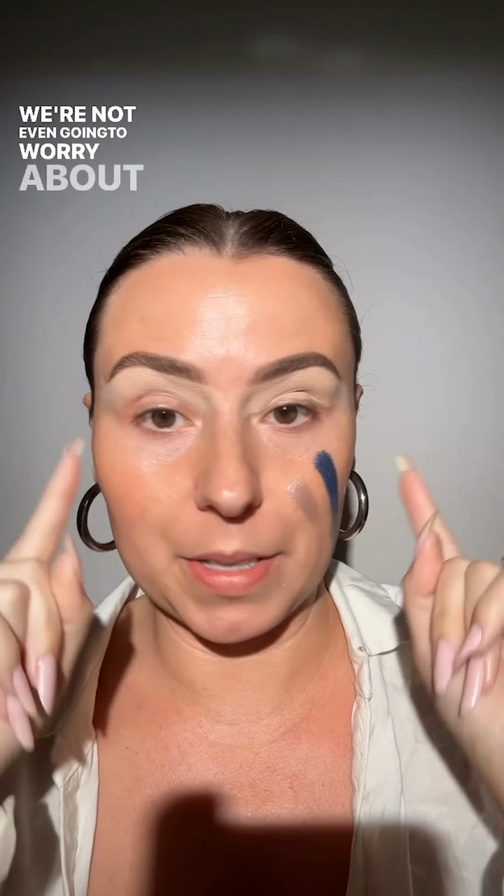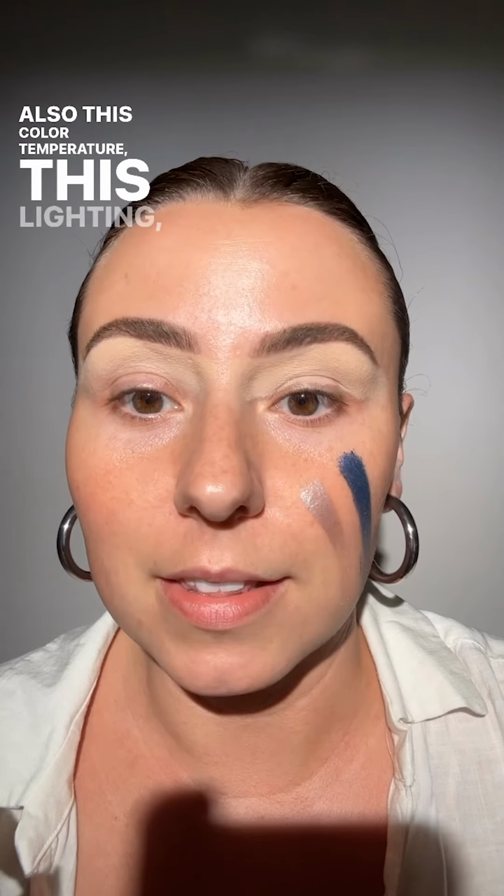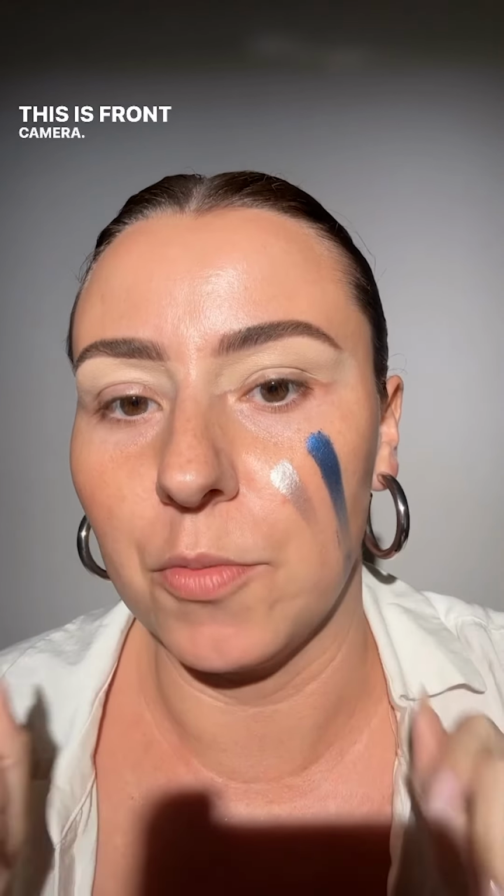Okay, we're not even gonna worry about the lid space. Also, this color temperature, this lighting, how clear this is. Look at this. This is front camera. Crystal clear. And I don't want to hear one word going, I don't like that lighting. I don't want to hear one word.